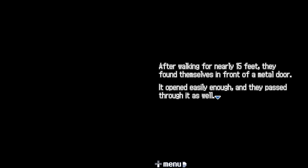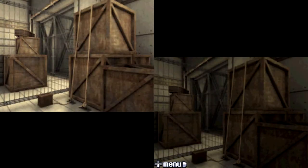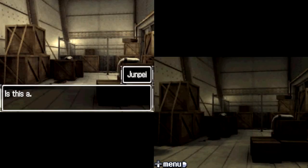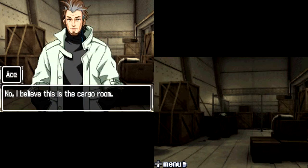After walking for nearly 15 feet, they found themselves in front of a metal door. It opened easily enough, and they passed through it as well. So what sinister room lurks in the next area? A new room stretched out before them. Looks like a storage area, actually. This isn't that sinister. Is this a warehouse? No, I believe this is the cargo room. This must be where they store all of this vessel's freight.